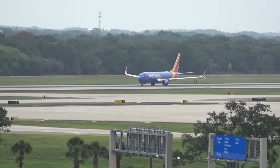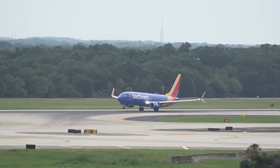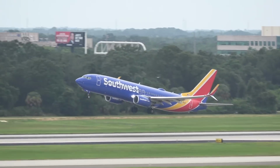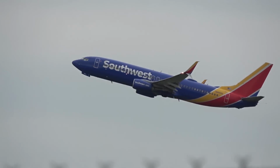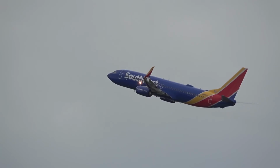Tool 6 PHX. That's Phoenix Sky Harbor Airport. Cool videos from Sky Harbor with the downtown in the background, unlike the fence in the foreground here. What the heck did I do? I'm trying to get out of the wind and I moved someplace where I shouldn't have.